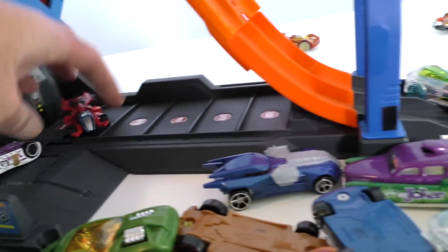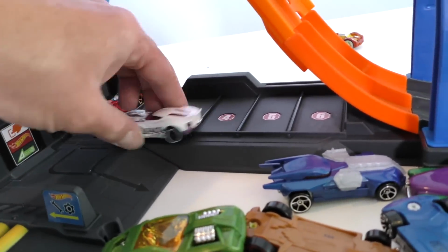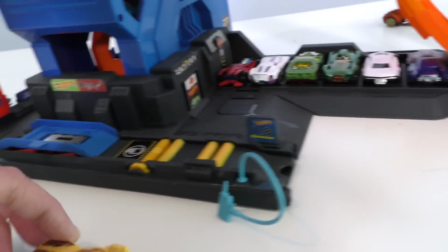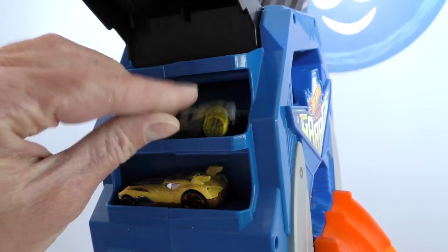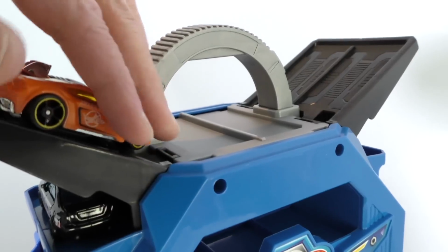Wow, look at all these cars. Okay, well, let's see. We'll use Spider-Man. He can park over here in number one. Oh, look, we'll park the Corvette over here. Don't worry, there's room for everybody. Oh, come on, guys. Look at over here. We could use some storage up here. We could put another one over here like this. Wow, guys, look at all the storage over here. Look it. There's spots up here. I can't believe all the room.